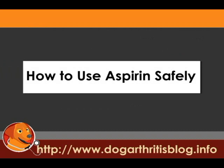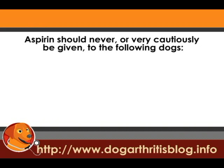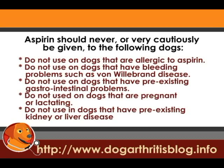How to use aspirin safely. Aspirin should never, or very cautiously, be given to the following dogs. Do not use in dogs that are allergic or oversensitive to aspirin. Do not use in dogs that have bleeding problems such as von Willebrand's disease. Do not use in dogs that have pre-existing gastrointestinal problems. Do not use in dogs that are pregnant or lactating. And do not use in dogs that have pre-existing kidney or liver disease.